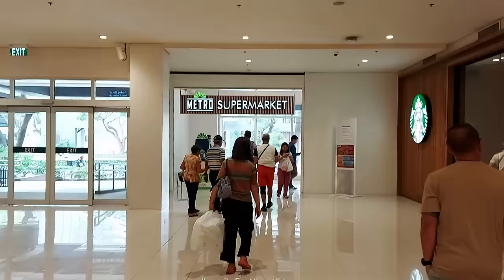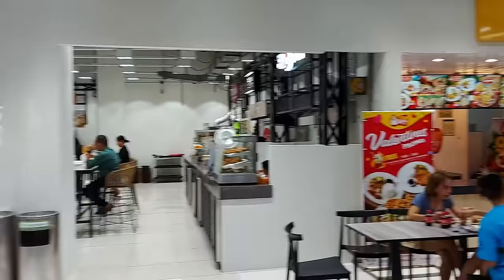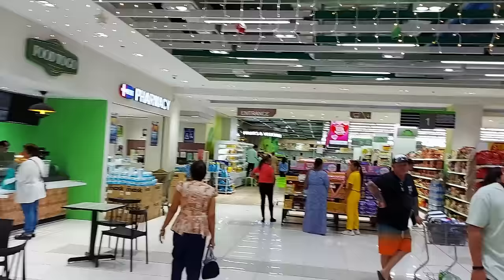So we're wandering around, and we see that sign that says Metro Supermarket down the escalator. But then it says Metro Supermarket right here, and it's just going outside. Well, what do you know? It goes down. They really do. Why would it be underground? Never been to a metro. Anyway, that was actually really funny. But yeah, no, it's a proper supermarket.